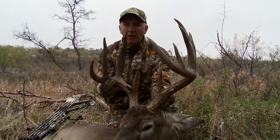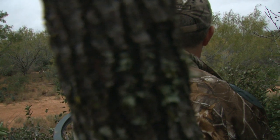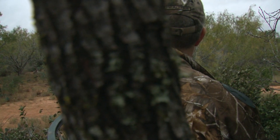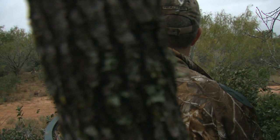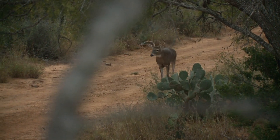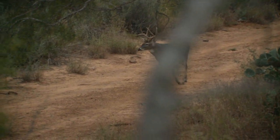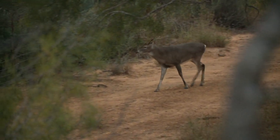This is the deer we were after. I'm hunting as a guest of Tecumseh down in South Texas, and I get a chance to hunt with Sam and Jill Shackelford on their amazing ranch. I'm hunting a giant buck. I have hunted him with a bow the entire week. Can't get him within bow range, so I elect to go with the rifle.